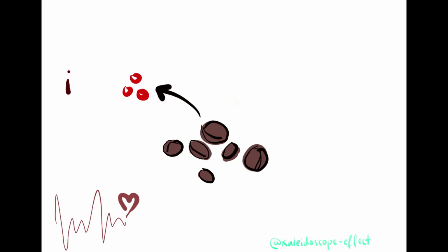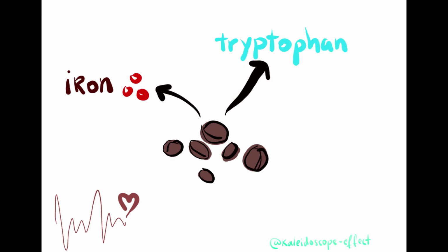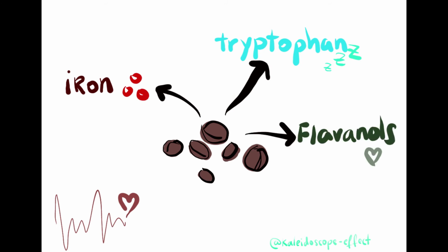Health-wise, cacao beans and the products derived from them contain iron that is readily absorbed by your body, unlike other plant sources of the mineral. They also contain tryptophan, an amino acid our body uses to make serotonin, a brain chemical that helps you relax. They also have flavonols, which have heart protective and anti-cancer properties.